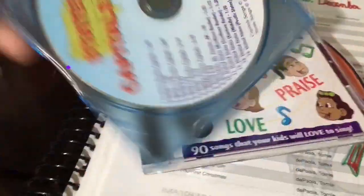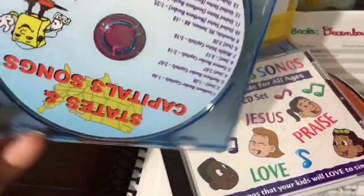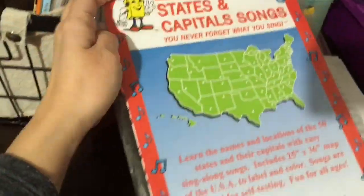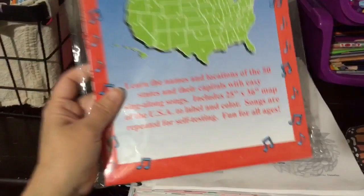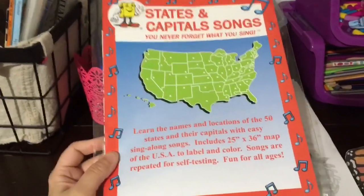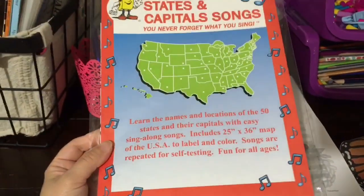The other CD I have is the States and Capitals song CD. This is really awesome. It comes in a package like this, and I bought this from Rainbow Resources. We have a map on the wall, this state, country map, and then we also have the world map. So what we do is we put in the CD. It's a really fun song.